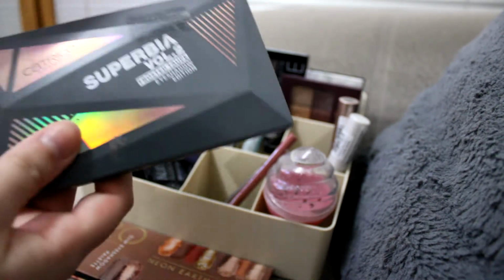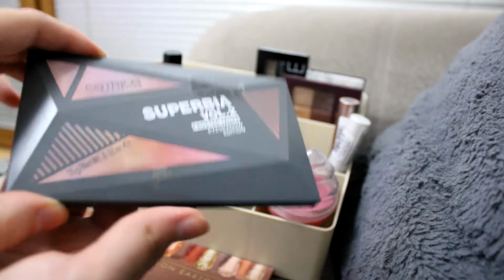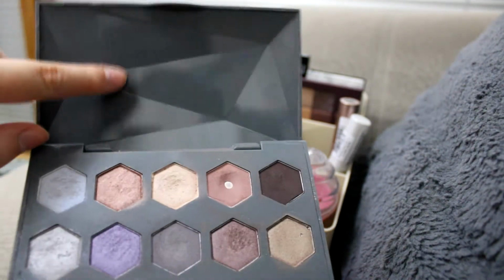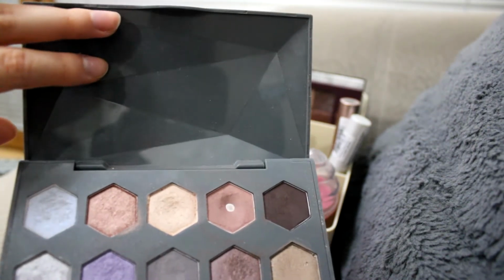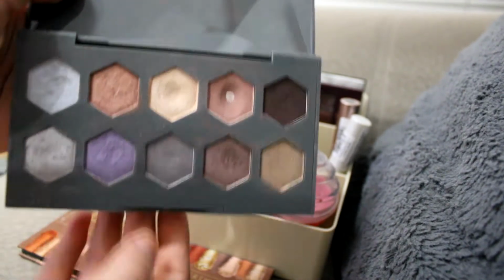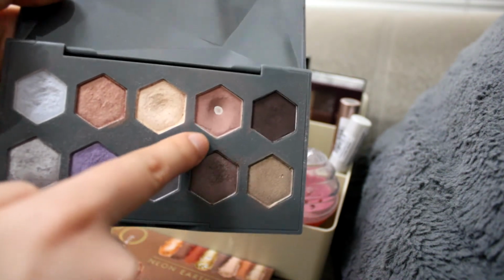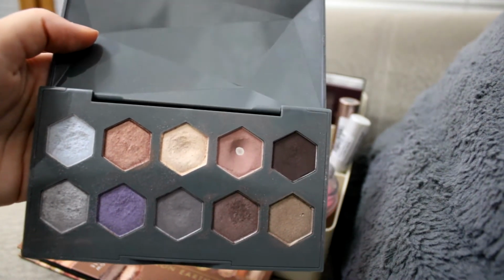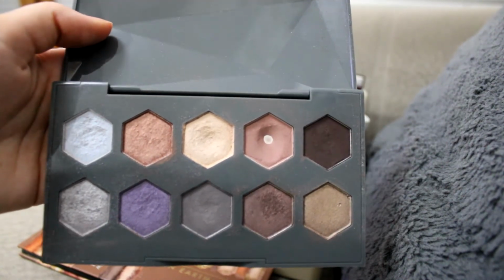This is the Superbia Volume 2 Frosted Taupe, again by Catrice Cosmetics. Amazing brand. I really cannot say enough good things about them. It has no mirror though, so keep that in mind if you want to buy that. It's not very comfortable to use if you don't have a separate mirror when you do your makeup. But the shades are absolutely beautiful. This is the first shade that I ever hit pan on, and I really love it. It's a perfect pink, beautiful shade. You can use it on its own, or as a transition shade.